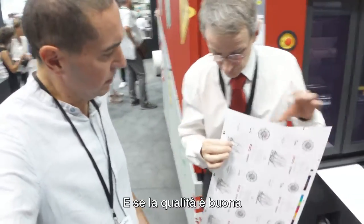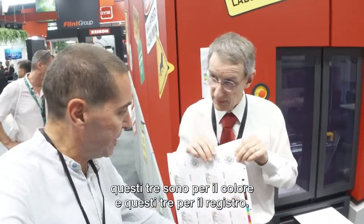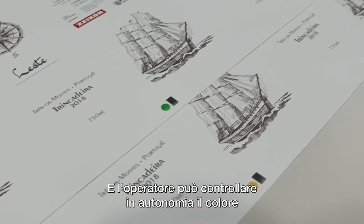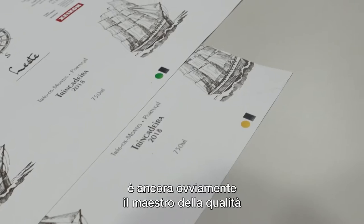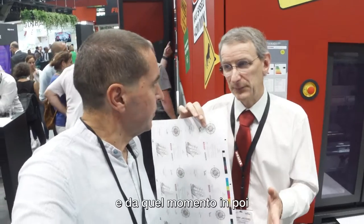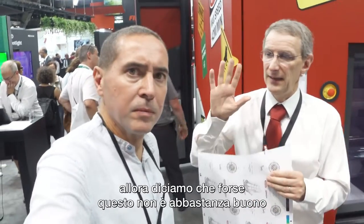And if the quality is good, we can print a green button next to the job to say, okay, this is okay. So this strip is for color, and this strip is for the registration. And the operator can check the color himself and be sure that everything is going smoothly. The operator is still of course the master of the quality. He says, okay, my color is now good, and from that moment on, we measure, and if there is a delta E of 2 or more, then we say, hey, maybe this is not good enough, please check. Okay, thanks Frank. Thank you, Lorenzo.